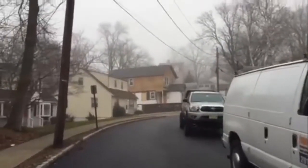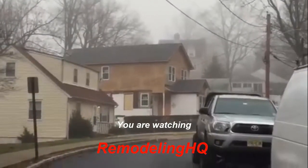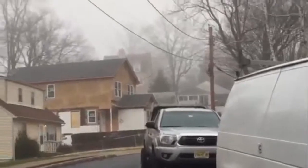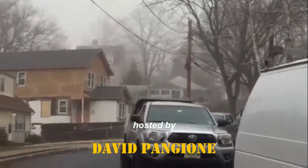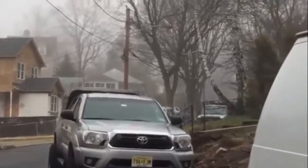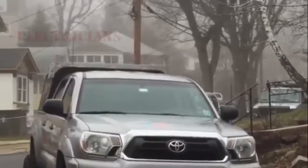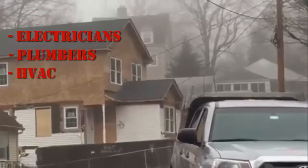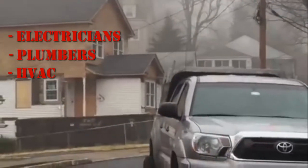Okay, you can see the house down the street. We just finished adding the top floor. We got all my utility crews in there. You can see how far we're parked because all of my guys have taken up the parking spaces. You can see all the trucks all the way down the street. And that's because everybody's inside installing electric, plumbing, HVAC. Let's go in there and take a look.